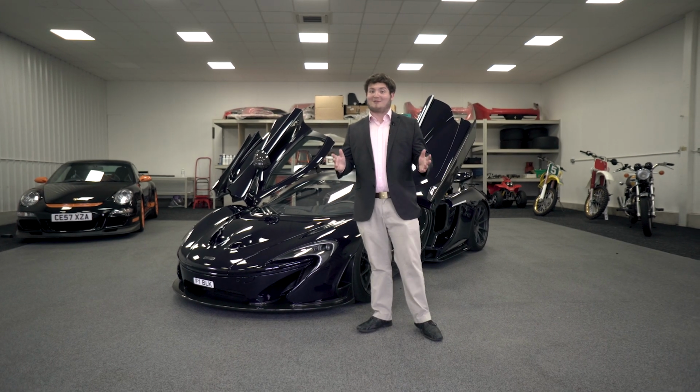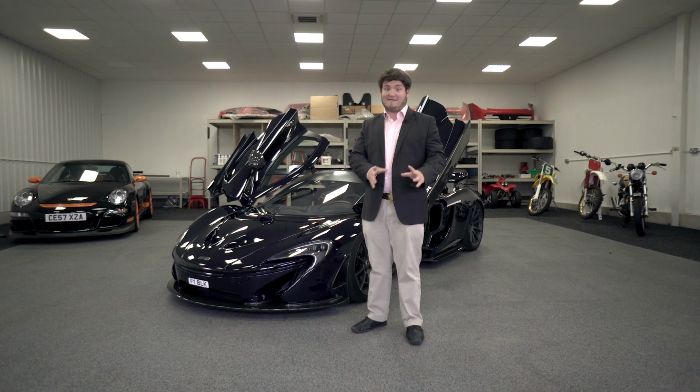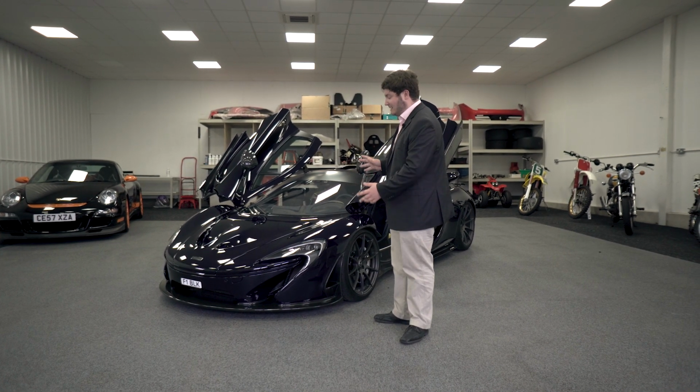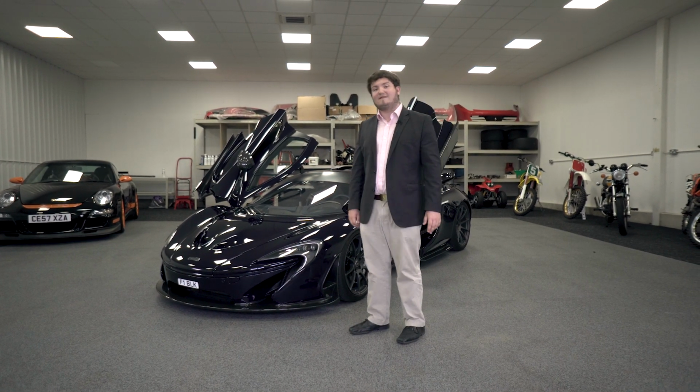I know, that door was quite special. Something I've never seen before. But anyway, that's not what we're going to focus on. Today we're going to focus on the McLaren P1, one of my all-time favourite cars.